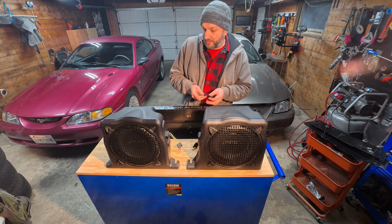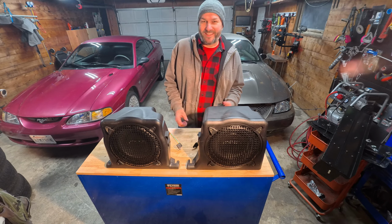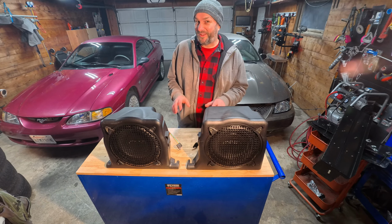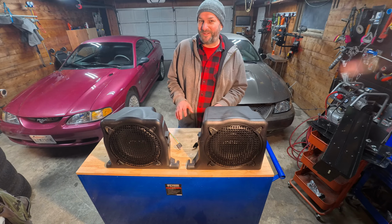By the time you add that all up, it's like 80 pounds, give or take, which is like 2 car batteries worth of weight. So you got to really want the bass. It's not going to help you out when you go to the drag strip.